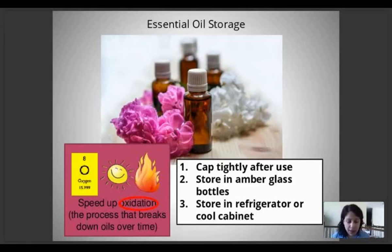The issue with oxidation, and the reason this plays into safety, is that a lot of the adverse effects of skin sensitization that happen with essential oils happen with oxidation. And so oxidation actually changes the composition of the essential oil. And once that happens, you no longer get the therapeutic benefit of that oil anymore, and it can become more unsafe. So keeping oxidation to a minimum is key to elongate the shelf life of these oils as long as possible. And you can keep them for months or years. It depends on the oil.